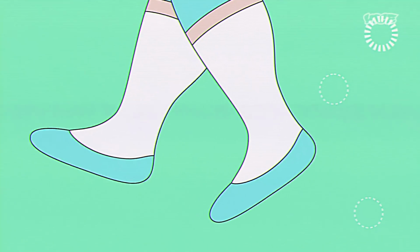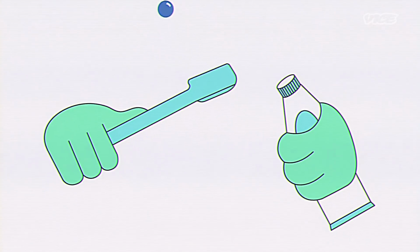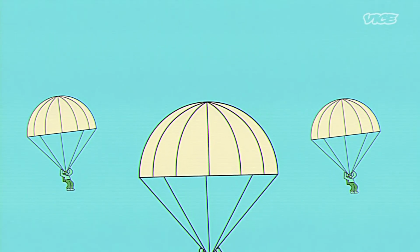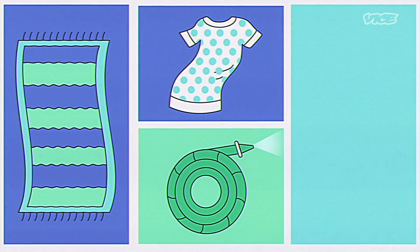Nylon replaced silken stockings and boar bristles in toothbrushes. It was used in parachutes for World War II soldiers. And soon it found its way into everything else: carpets, clothing, hoses, and seatbelts.